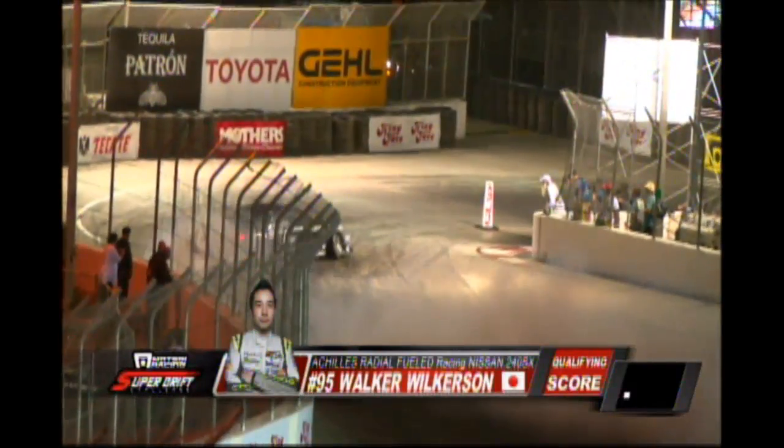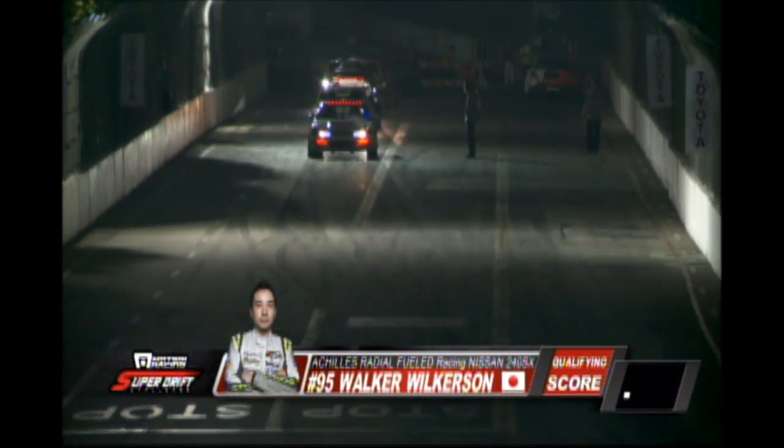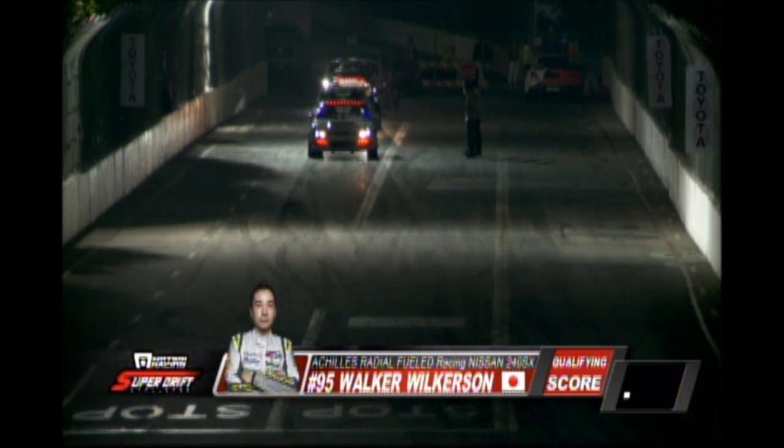Jared, not the greatest run, a little bit of an inside line right there. I'd like to see him get out a little bit wider towards that outer wall, but certainly he's in the show no matter what, just trying to figure out where he's going to slot into those 16 drivers. As Walker Wilkerson, Achilles Radial Fueled Racing, Nissan 240SX. Debuting a new vehicle this year with an S14 chassis as opposed to his previous S13 chassis. Still 240SX.